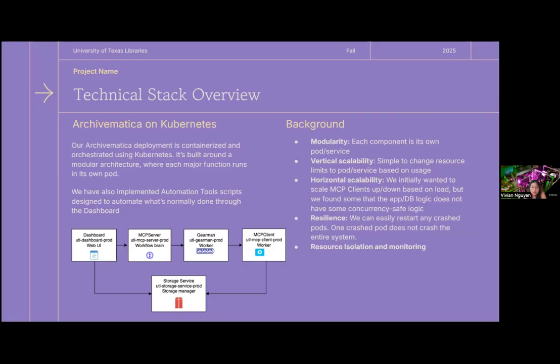Horizontal scalability. We initially wanted to scale MCP clients up and down based on the load, but we found that some of the app and database logic does not have some concurrency safe logic. Resilience. We can easily restart any crashed pods. Furthermore, one crashed pod does not crash the entire system.